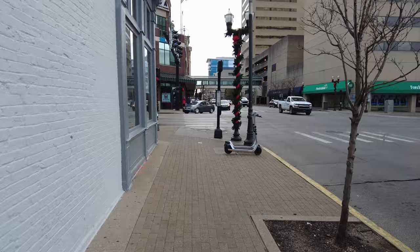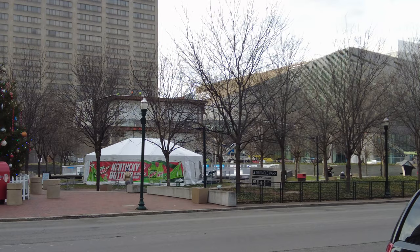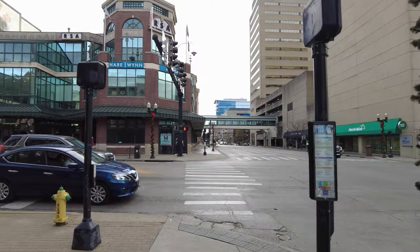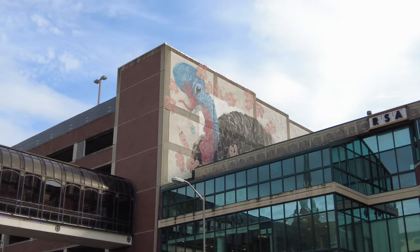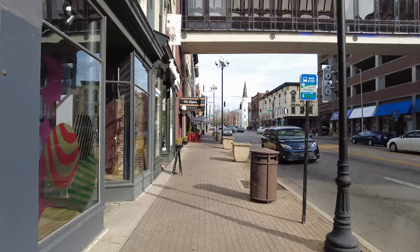We could go check out Triangle Park, but it looks like there's not a ton going on. It looks like the fountains are turned off and nobody is ice skating right now. So I don't think that would be terribly interesting. So let's head back up here to Short Street. Hello, Turkey. Walking past the Urban Outfitters, down past a few more restaurants.